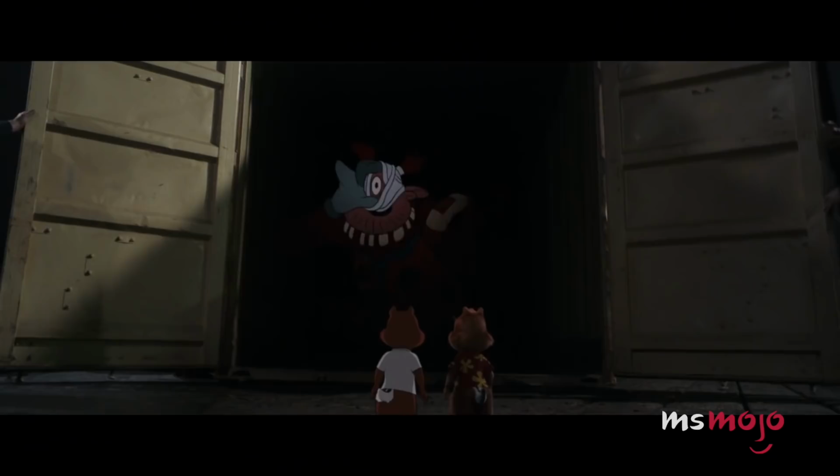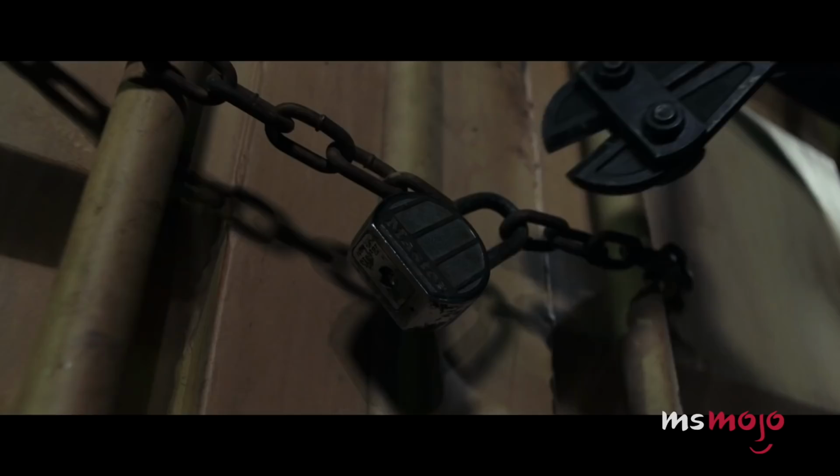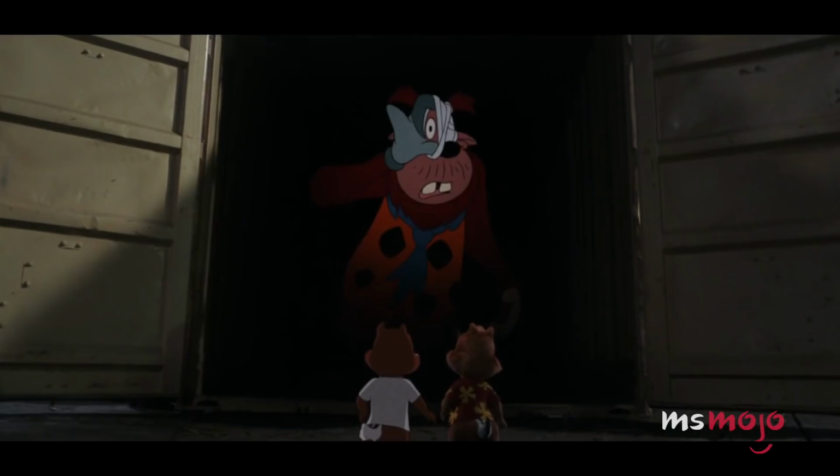Number 4. Bootlegged Toons. As the case is closed, the Rescue Rangers stumble upon all of the kidnapped Toons that have been bootlegged. The first bootleg Toon to emerge is none other than Bigfoot from A Goofy Movie. In addition to having underwear back on his head, Bigfoot has been given Fred Flintstone's iconic outfit.